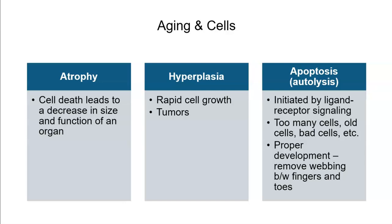So it occurs normally in order to get rid of cells that are worn out so that we can replace them with new cells. It happens when we have too many cells. Cells are old. We have bad or damaged cells. But it's also a part of our development. So when we are early during our embryonic and fetal development stages, we have this webbing that's between our fingers and toes. Well, we don't have that when we're born.